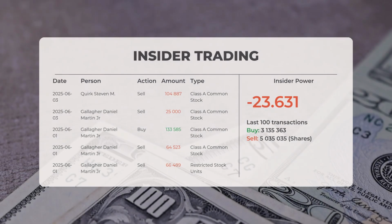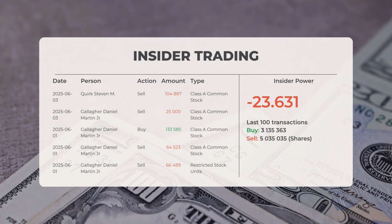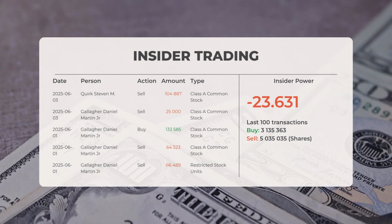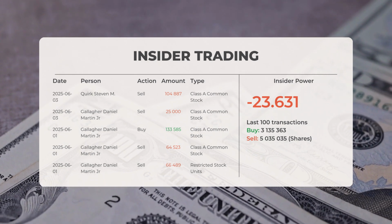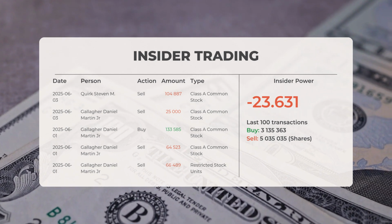The combined average rating for Robinhood from multiple analyst sources is neutral. Now, let's examine some recent insider trades. On the 3rd of June, 2025, Quark Stephen M. conducted an insider sale of 104,887 shares of Class A common stock.